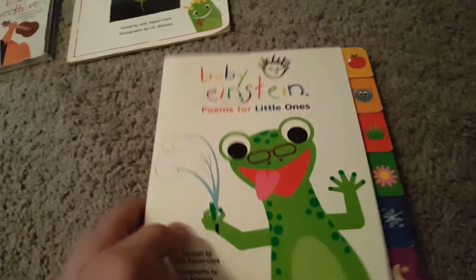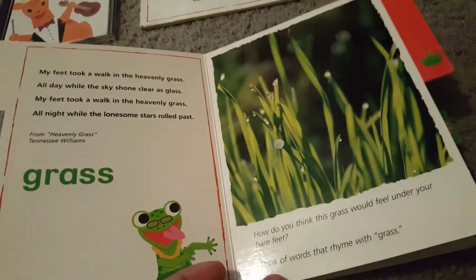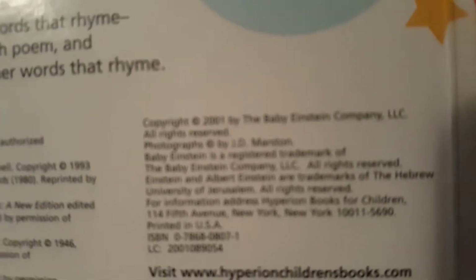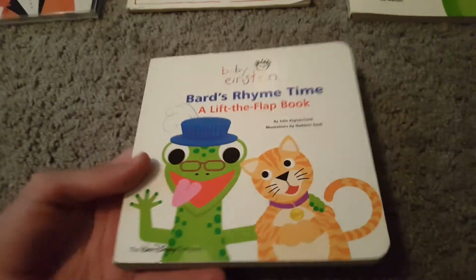Next we have the Poems for Little Ones 2001 book. Look at this. Copyright things over here, and the spine. And the last book I have here is the Bard's Rhyme Time 2002 book.